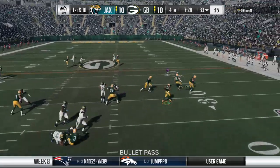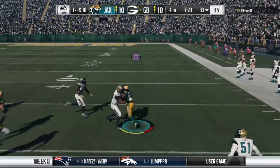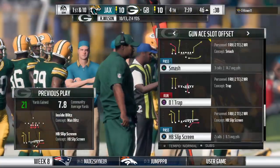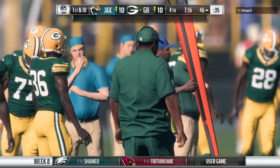They'll throw on first down with Wilson. Now they go screen. It's complete. And he'll be taken down, but not before he gets into enemy territory. And a nice gain of 21 yards.